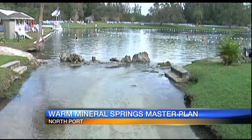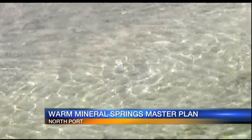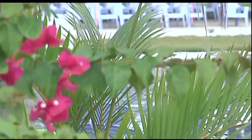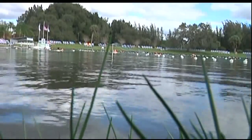The city is currently working on the plan, which includes the entire 80 acres. That plan will also have recommendations on what services and amenities should be offered to visitors over the next couple of years. You can take part in the online survey now until the end of the month. There will also be 3 community meetings next week. The first is set for Tuesday at the park, beginning at 2 p.m.